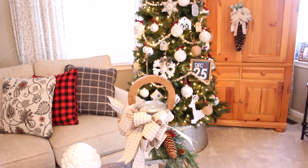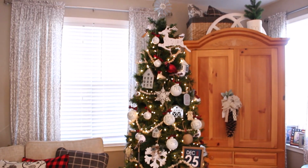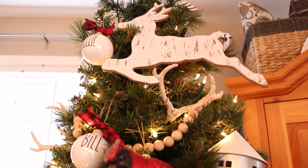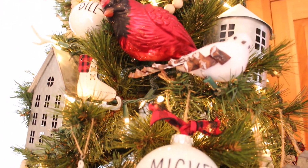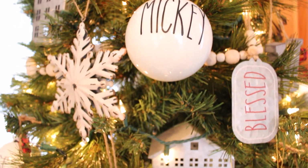I have kept my Christmas tree in here super simple, decorating it with a wooden bead garland, some Rae Dunn inspired bulbs with our names on them, and a bunch of family ornaments, along with my metal windmill tree topper. You know, there are a few empty spots, especially in the back of this tree, and over the next week or so, I'm going to be working on some ornaments to fill all those empty spaces.